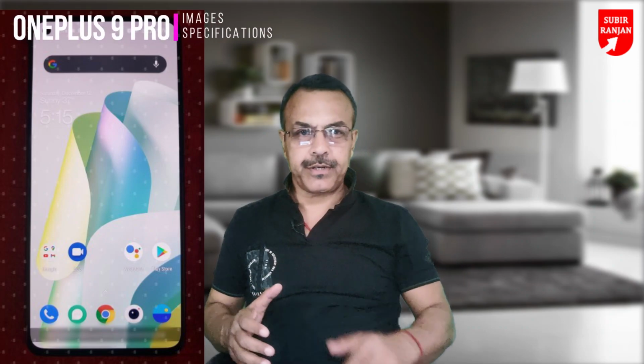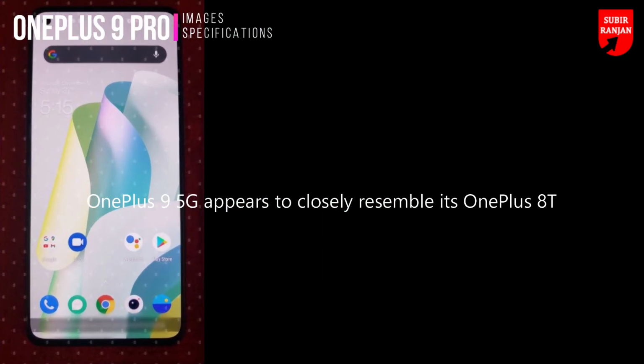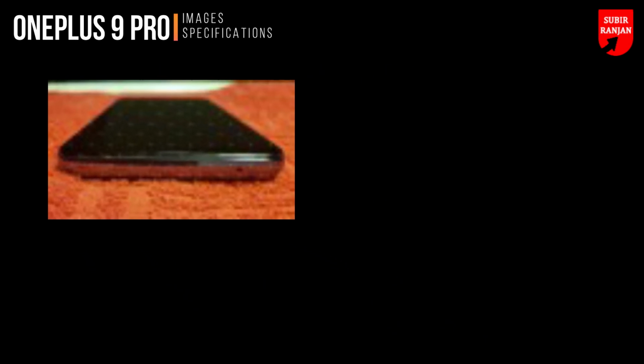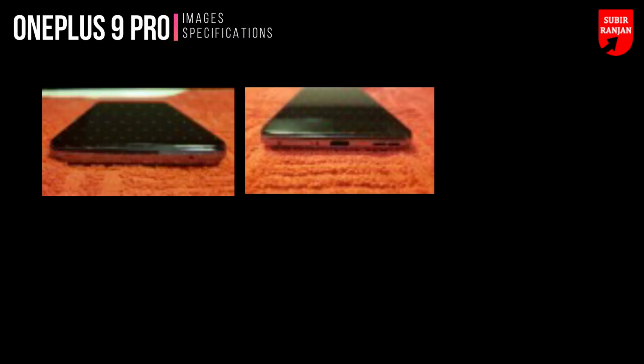This is totally expected. From the front, the OnePlus 9 5G appears to closely resemble its OnePlus 8T predecessor. That includes the 6.55-inch flat 120Hz HDR 20:9 2400 by 1080 pixel Full HD Plus panel itself. Likely just a slight tweak, if not absolutely identical to the one on the OnePlus 8T. Bezels around it look pretty thin, but not a marked improvement over its predecessor. The source reports that the frame on the OnePlus 9 5G is metal, likely aluminium.